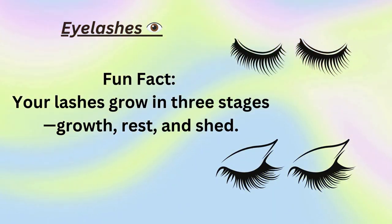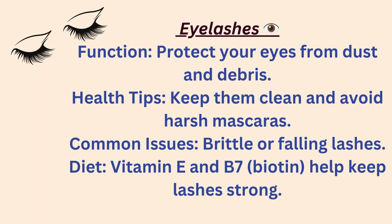Eyelashes keep dust and dirt out of your eyes. They grow to a specific length and then stop. Fun fact, your upper lids have about 200 lashes, while the lower lids have around 100.